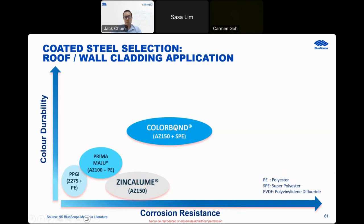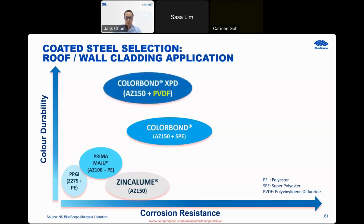What if I want to design maybe an airport project, and my requirement is to have very long lasting color performance because I don't want to pay money to do repainting after 20 years? So what material would you use for that? Of course, PVDF coated steel, which is our ColorBond SPD. You can see PVDF over here, more color durability.